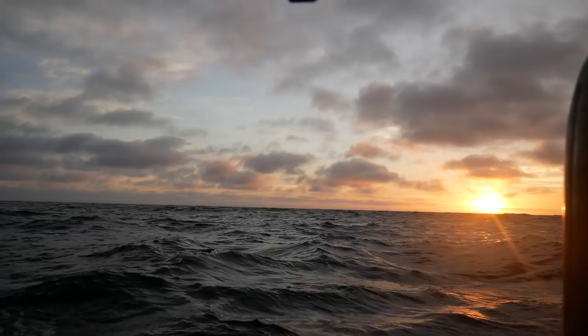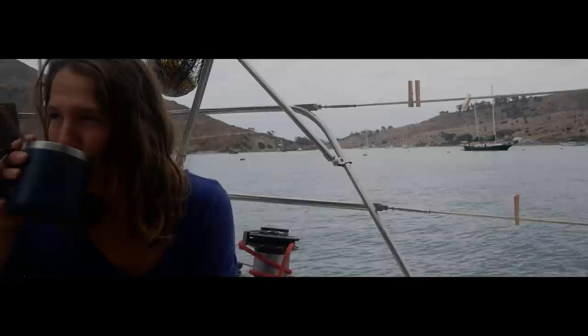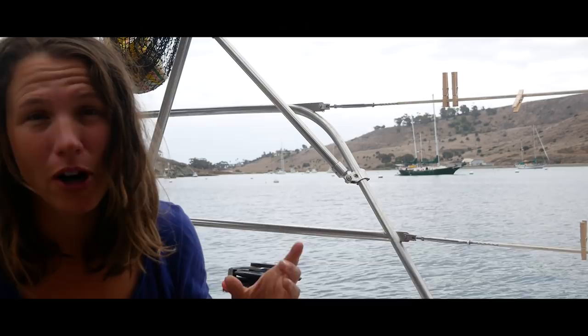When we left off, we were living the good life at California's Channel Islands and on approach to Catalina after an overnight passage. We are at Catalina Island at a place called Cat Harbor, which is on the back side of the island away from the mainland, right at the isthmus, the really narrow part, the two harbors area.